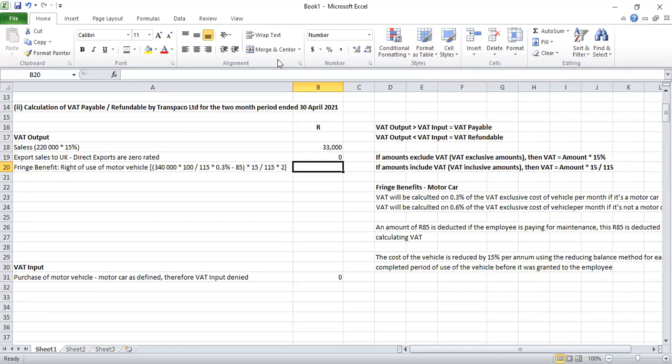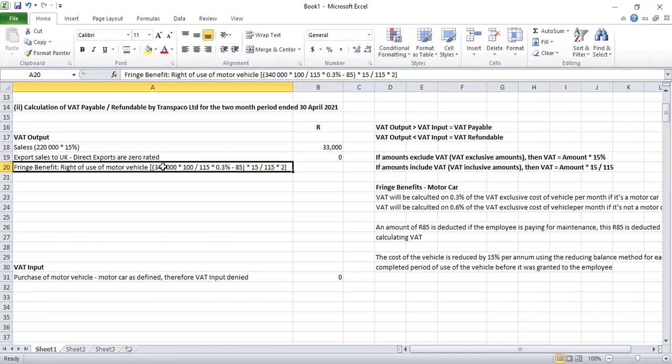But when you're calculating it, when you're excluding the VAT, is that not going to be the 340 by 15 over 115? And then you get the VAT. Get this, my sister, for the fringe benefit. Whatever we are calculating here is the consideration. It's assumed to be the value including VAT. Whatever you are calculating according to the VAT Act, that's the consideration of the fringe benefit. That's the value of the fringe benefit including VAT.